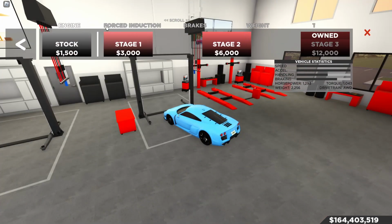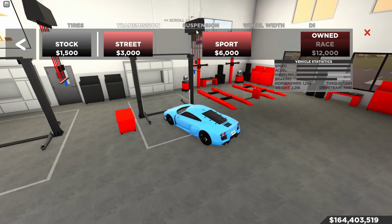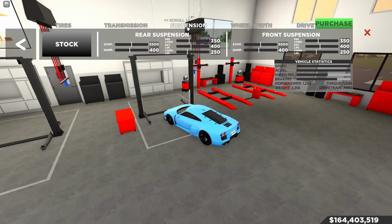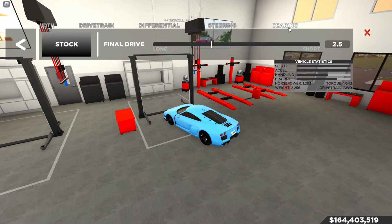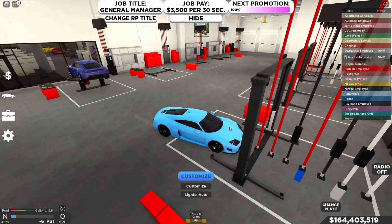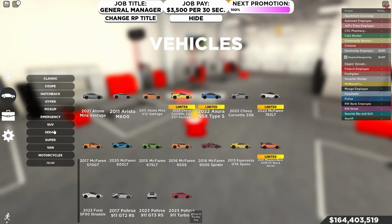Let's start off with engine. Engine is stage 3. Stage 3 turbocharging, race brakes, race reduction, grip tires, no transmission. We do have a change. Suspension, no change. Wheel width, no change. All-wheel drive, differential, no change. Steering, no change. And gearing is 2.5 for the M600. Hopefully that made sense. Just watch the video, pause where you need to, because I messed that one up just a little bit, but we're all good.